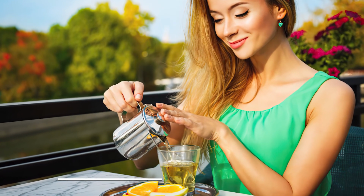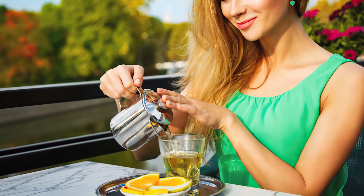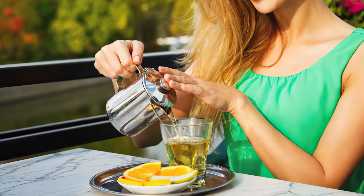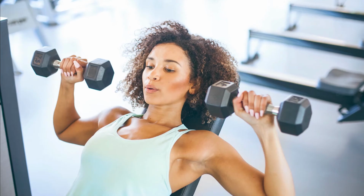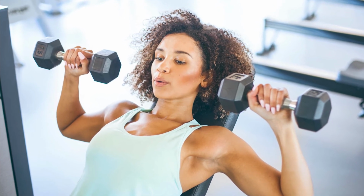Green tea is an exceptionally healthy beverage. It contains caffeine and the antioxidant epigallocatechin gallate, or EGCG, both of which appear to boost metabolism. EGCG is a catechin which several studies suggest may help you lose belly fat. The effect may be strengthened when green tea consumption is combined with exercise.